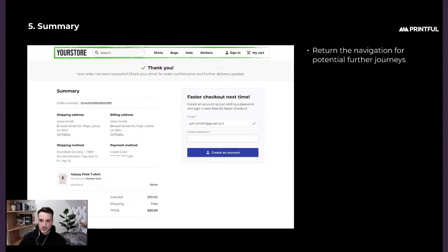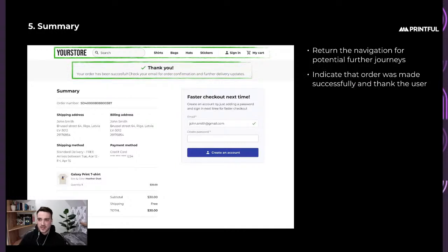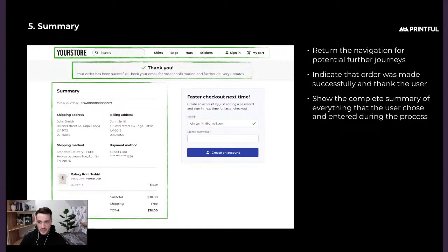The purchase is successful, everything is cool, so now they can browse your site for some new things maybe. Then we also want to indicate that the order was made successfully, that everything is fine with the checkmark icon, and just thanking the user that everything is done and that the order will be on its way. And on the left side, we also provide the full summary of all the things that the user put in themselves, and also provide the order number.